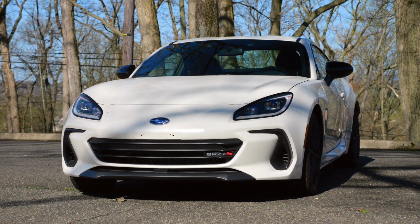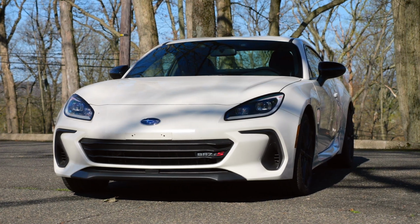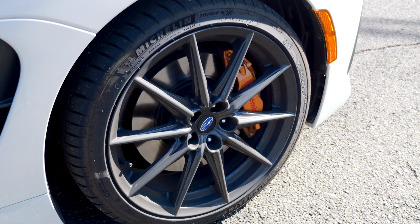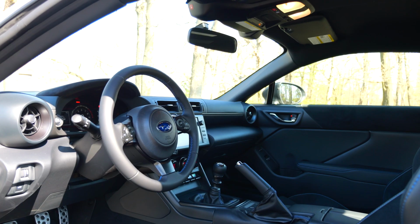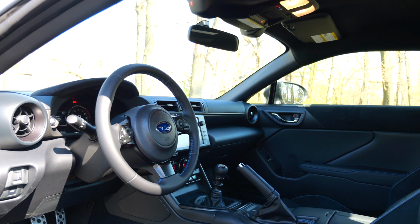Now, 2024 marks the debut of the TS variant that you see here, which has been tuned by STI, hence the name. It includes revamped suspension, better brakes, stickier tires, and new 18-inch wheels. Now, before we talk about how it all works together and what it's like to drive the BRZ TS, let's jump inside and talk about the interior space.